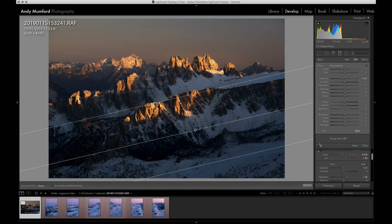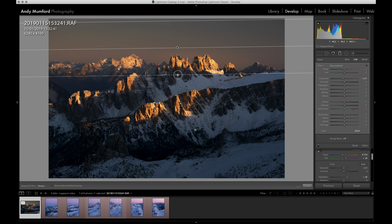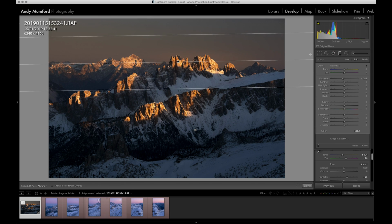And I'm also going to put another radial filter in the top here. Let's just clear that. So I'll darken this down a little bit more, but what I'm also going to do is take away some of that yellow in the sky and cool the sky down a little bit. So I just pull that down to about 20, introduce a little bit more blue in the sky, and just push out the highlights where the radial filter is going across the peaks.